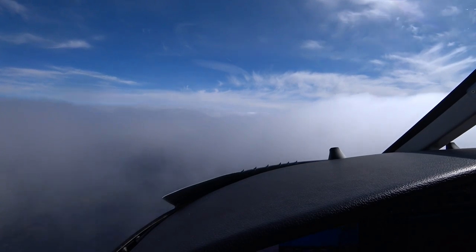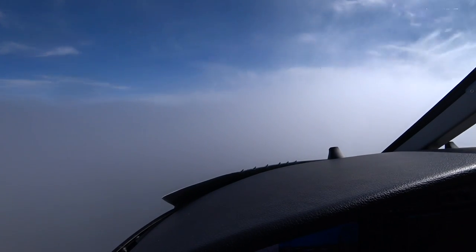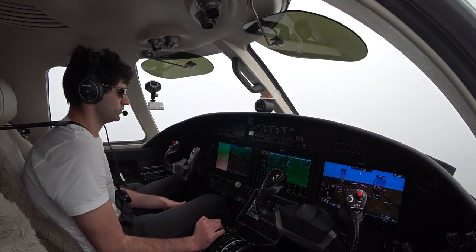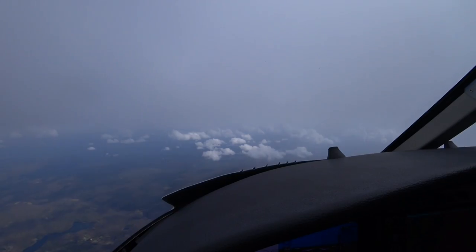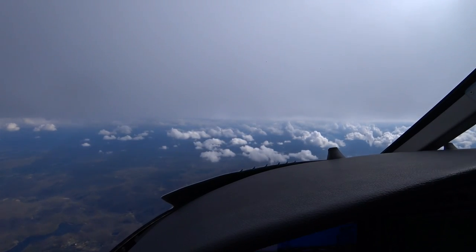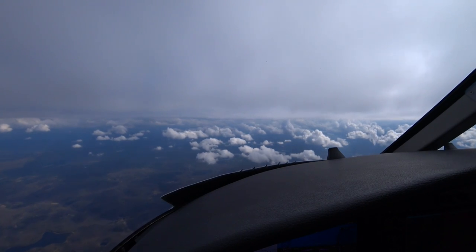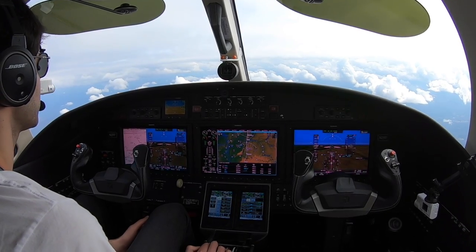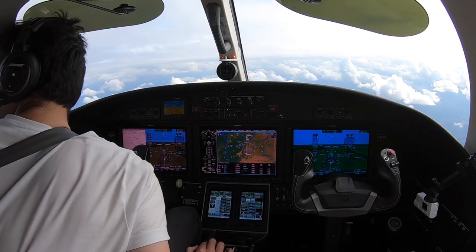Bumpy in the clouds here. No ice on the wing so far. And 444 Papa Charlie, your radar contact, the Stewart altimeter 3003. Nope, no ice.